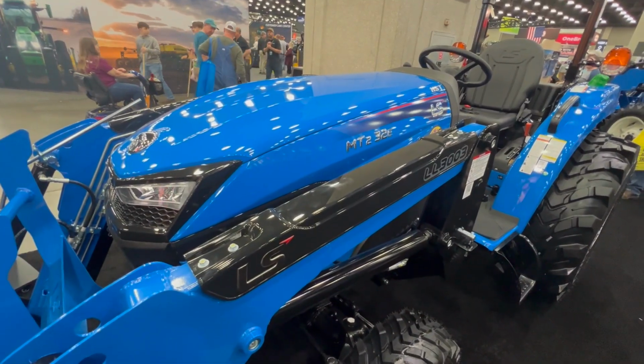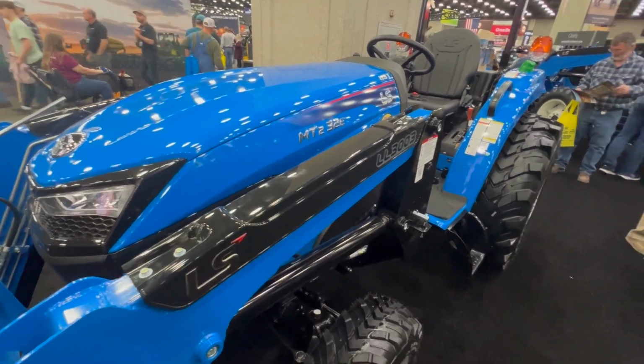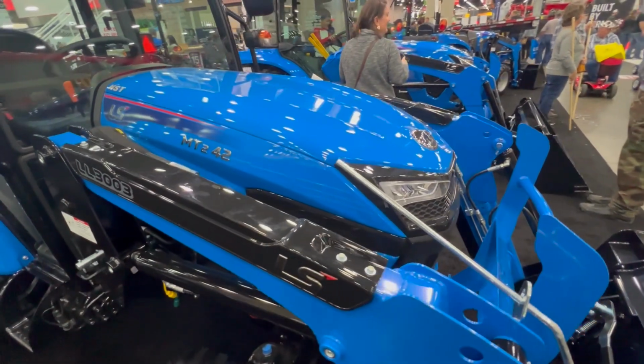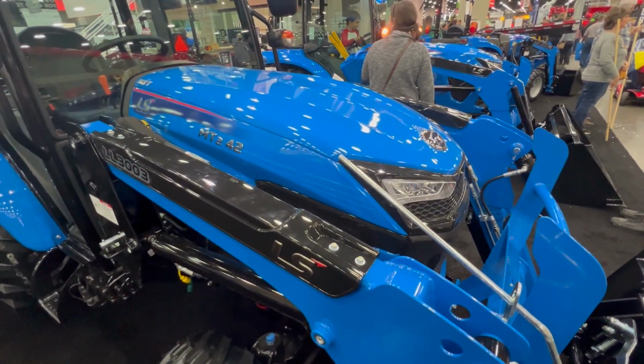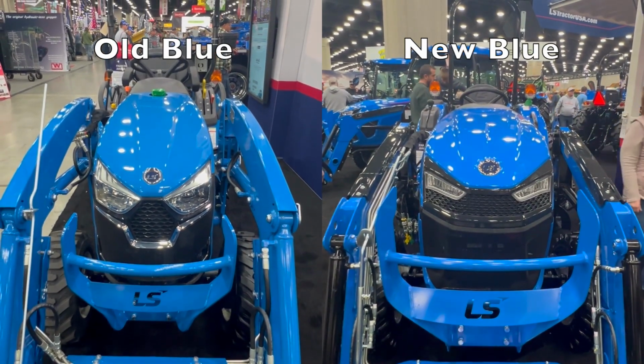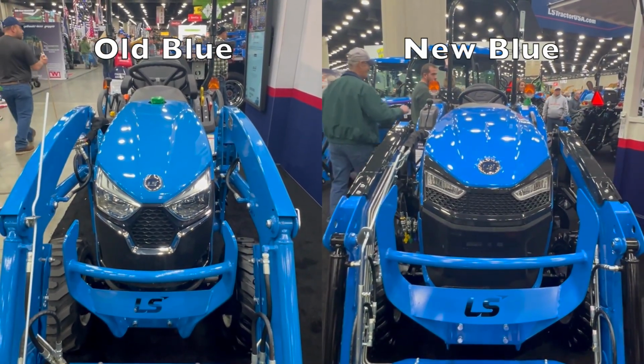And of course, they supply tractors for New Holland on some of the models, and I was wondering if that was partially because they want one product and they put different decals on it and it's either a New Holland or an LS. Don't know the answer to that, but it's definitely a different color, and you put them side by side, you can tell a big difference. So that was a very noticeable change.